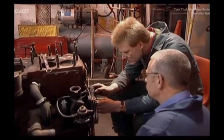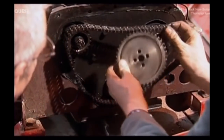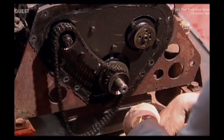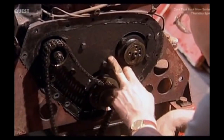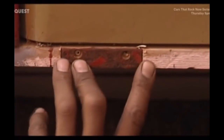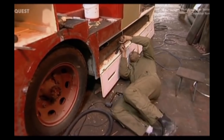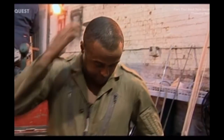Is that multiple holes? No, it's not. The timing operation is dictated by a chain and a series of gears, and it's these that must be adjusted to ensure the engine works in sync. And to get the timing perfect is a long, boring job. It's not fitting. Meanwhile, Axel's got the relatively leisurely task of lining up the locks.